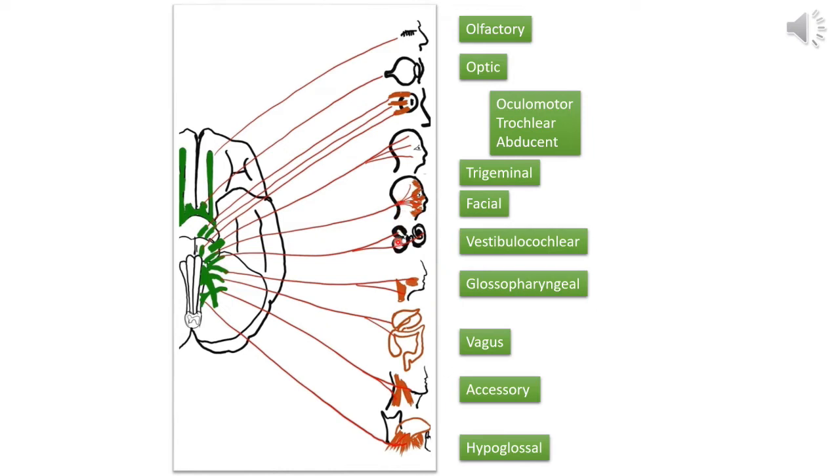The eighth nerve, vestibulocochlear, concerned with hearing and balance. The ninth nerve, glossopharyngeal, concerned with sensations from posterior one-third of the tongue and pharynx. The 10th nerve, vagus, mainly concerned with supply to the internal viscera and also motor supply to the muscles of palate, pharynx and larynx. The 11th nerve, accessory, which has a cranial part and spinal part. The cranial part joins the vagus in supplying the muscles of palate, pharynx and larynx, whereas the spinal part is concerned with supplying two muscles, sternocleidomastoid and trapezius.